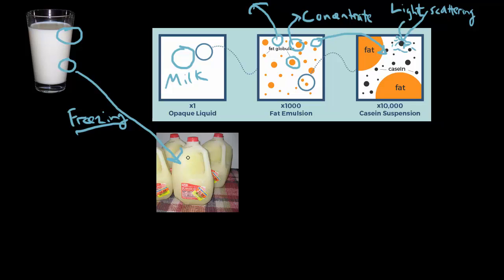And you can actually thaw this milk, shake it up, and it'll turn back into milk. I haven't really noticed much of an effect on quality.